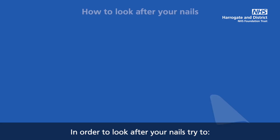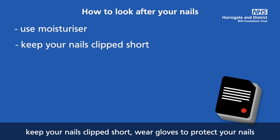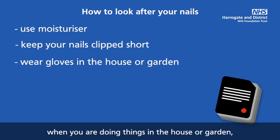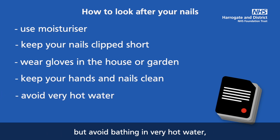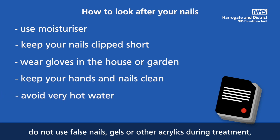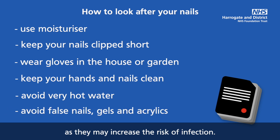In order to look after your nails, try to moisturise your nails and cuticles regularly. Keep your nails clipped short. Wear gloves to protect your nails when you are doing things in the house or garden. Keep your hands and nails clean to help avoid infection, but avoid bathing in very hot water. Do not use false nails, gels or other acrylics during treatment, as they may increase the risk of infection. It's fine to wear normal nail varnish.